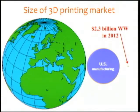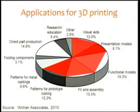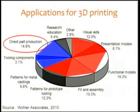It's growing about 25% per year in the last 3 years. People are using it in lots of different ways. This is a recent survey. If you look at the breakdown, you'll see half of people still using this technology to prototype things that they later will make using some other way. But a growing portion are actually using this technology to make real parts. Direct part production is growing to about 20% of use of this technology, making parts that are not prototypes, but actually end parts being used for real production.